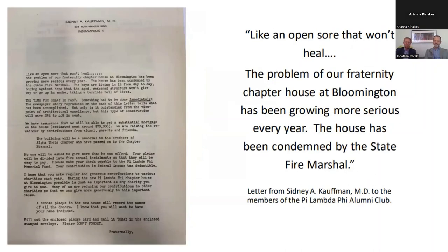We know this because there was a fundraising letter sent out. And for all of you in the fundraising world, please open all your appeals to your fellow fundraisers with the phrase, "like an open sore that won't heal." The problem of our fraternity chapter house in Bloomington is getting worse and worse each year. In fact, the house has been condemned by the state fire marshal. So if you want a story straight out of Animal House, we've got one for you.